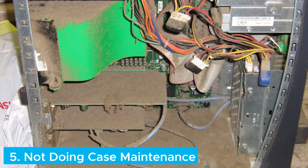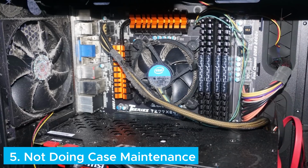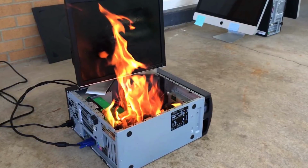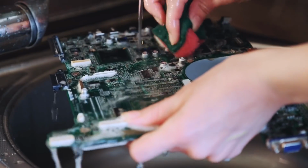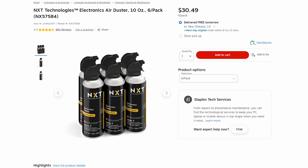If you're not clearing out the dirt and dust from your desktop case or laptop, this will result in your PC not being properly cooled. Overheating can cause thermal throttling, making your PC slower. Never use anything liquid to clean the inside of your computer. Get yourself some compressed air canisters, which are not too expensive, and go wild.